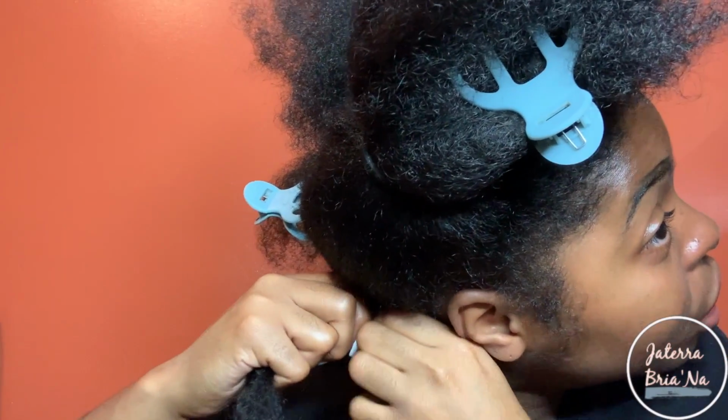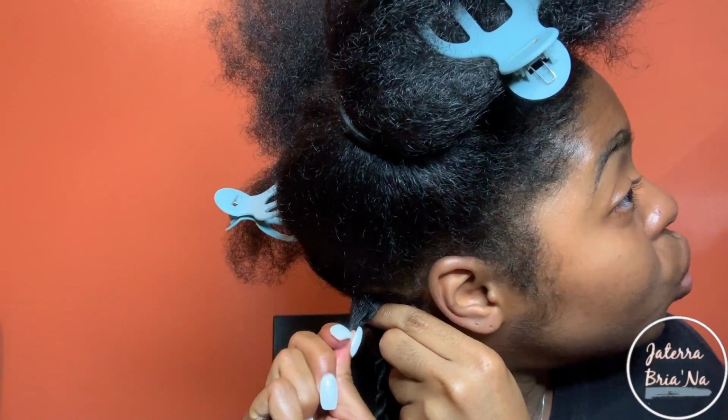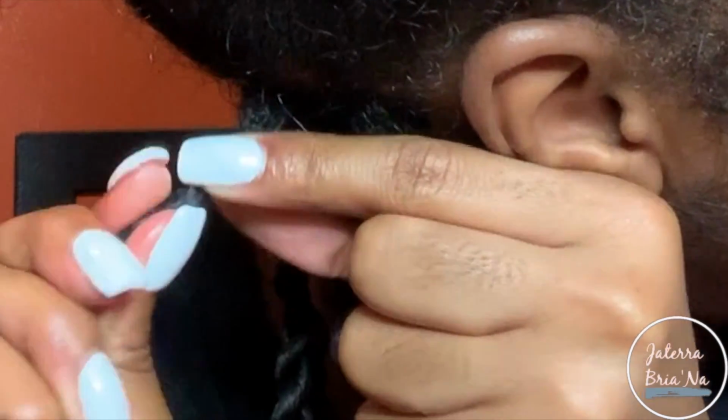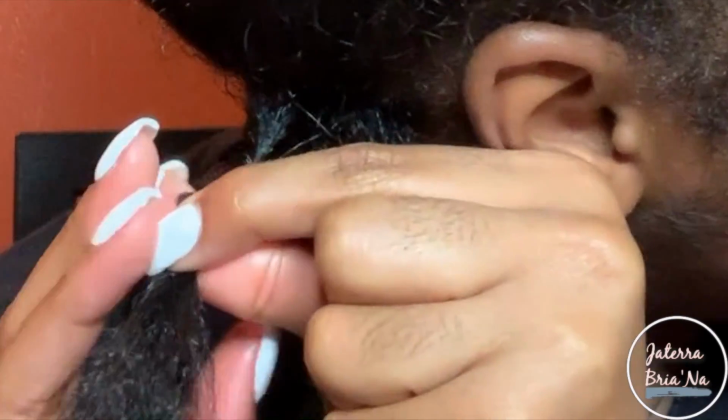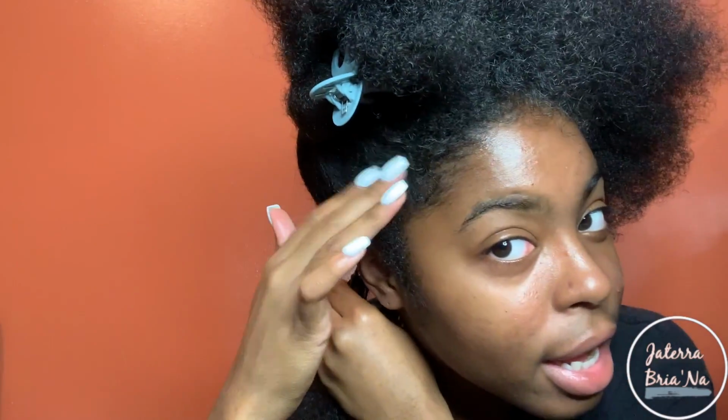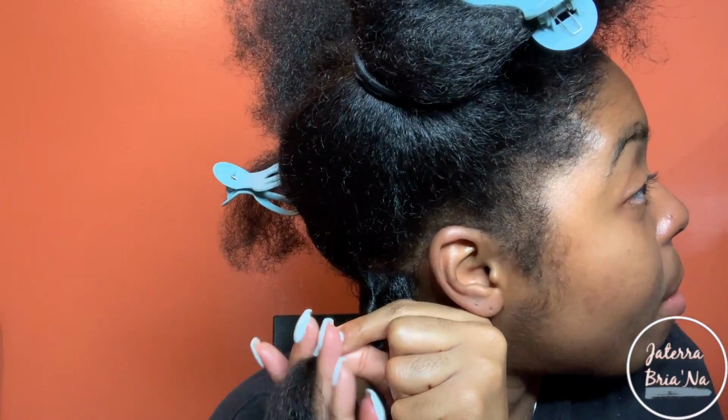And then you're going to put the hair to your roots, and you're going to make sure that you twist your hair with the added hair. Don't worry, I'm gonna show you guys in the front of my head so you see everything I'm doing. I know this is kind of behind my ear.